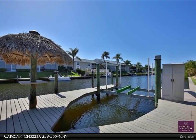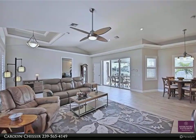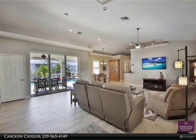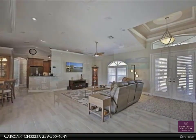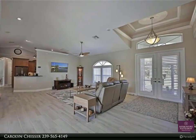The great room and dining area offers soaring ceilings, new crown and base molding with views to the pool and lanai. Beautifully upgraded kitchen offering 42 inch wood cabinets, new slate stainless steel appliance package, and granite counters. Rest peacefully in your master suite with new French doors to the lanai and updated master bath.